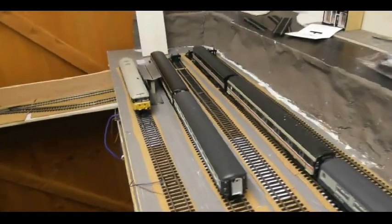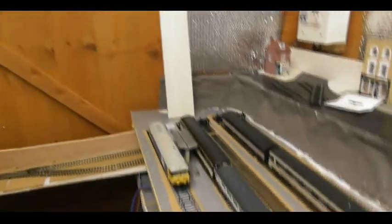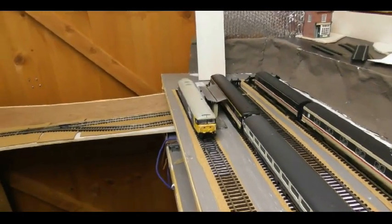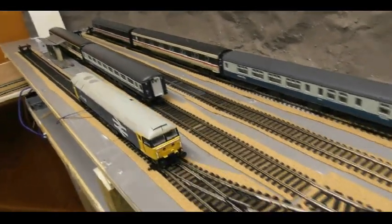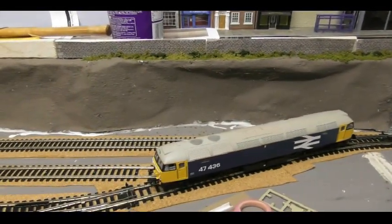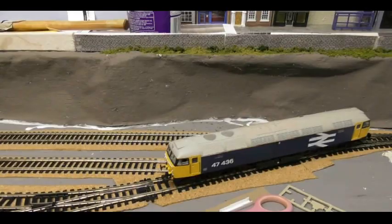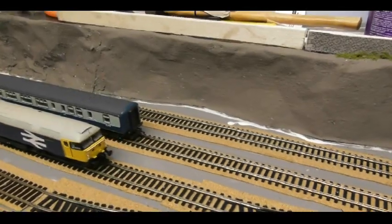Now what I'm going to do is just turn around slightly, and I'll just put the camera into the other hand like that. And we'll get 47436 out the road because I've got something else to show you. There you go, you can see that's it working now. And I'll just put 436 in number 2 siding. There she goes. So we'll just sit that in there because that allows me to get through to something else that I've been doing. There we go.